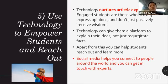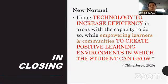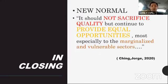So in closing, using technology to increase efficiency is important, particularly in areas with the capacity for online modalities. However, teachers should also empower learners and communities to create a positive learning environment in which the student can grow, including the students who are digitally challenged, including those areas with a scarcity of connection. So palagi tayo dapat handa na mayroon tayong palaging alternative, just like what the Department of Education is doing. For those schools that cannot provide online modality, there are distance printed modules as an alternative. Okay? So it should not sacrifice the quality, but continue to provide equal opportunity.